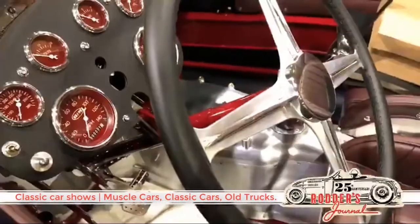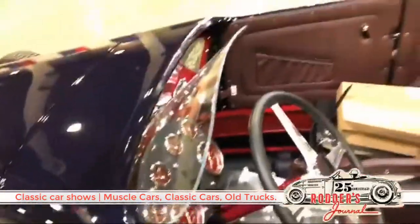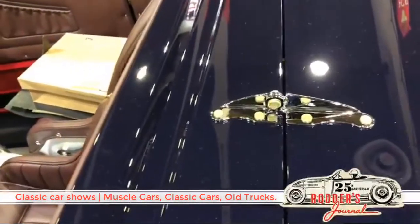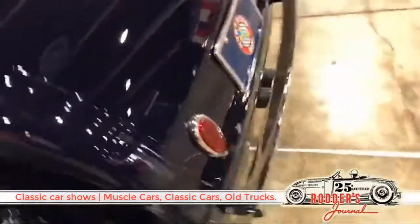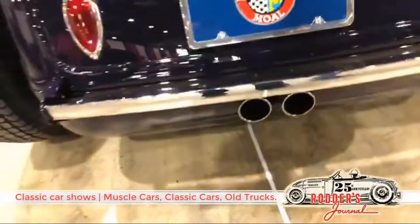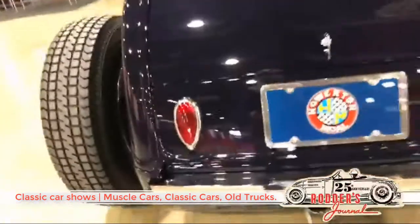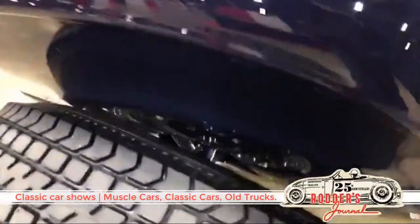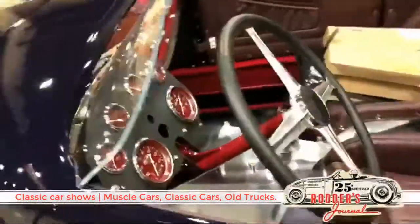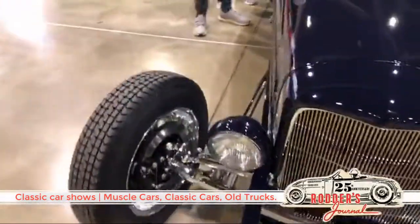Got the release for the column. See the frame, the spreader bar coming through there, frame horns.